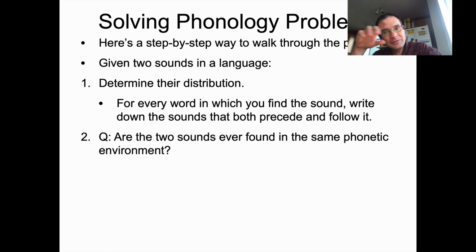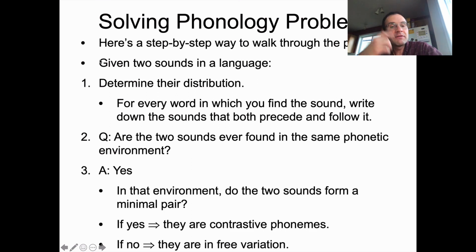And then looking at that environment, you can maybe start to see if there are any commonalities, any consistent pattern in the sounds that precede and follow the sound that you're looking at. You can also look at whether there are consistent differences between the two sounds you're considering. Are the two sounds ever found in the same phonetic environment? If the answer to that is yes, then you do not have complementary distribution, but you have to figure out what other sort of distribution you might have.